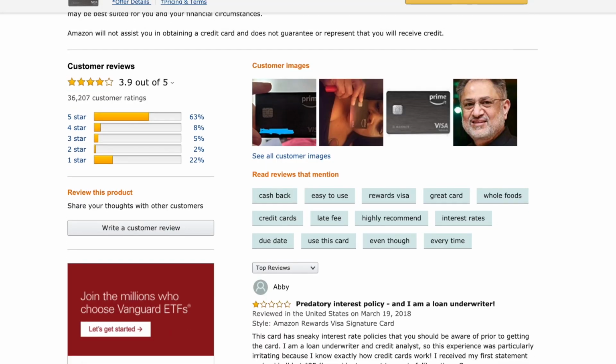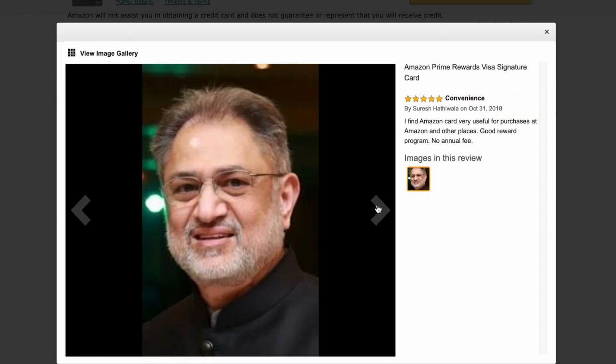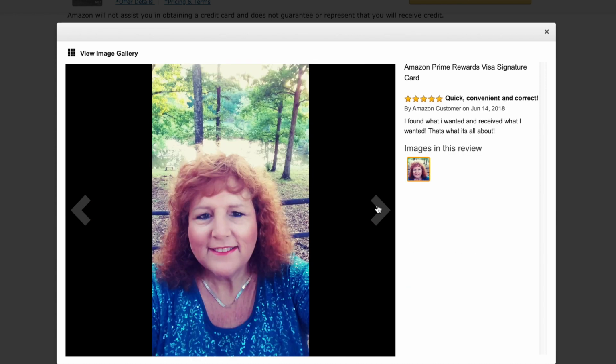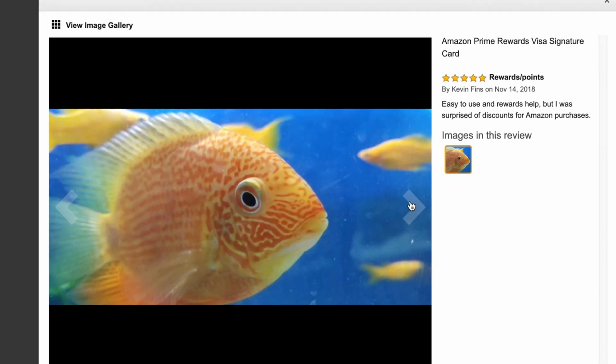NerdWallet rates this card 4.6 out of 5, so it has it slightly below the Costco card in terms of just overall value. But funny enough, at Amazon.com, they don't rate it so highly. Customers have left reviews here at 3.9 out of 5. And even more interesting than that score are the pictures that some of the customers have uploaded. Like, why? This isn't a dating site.